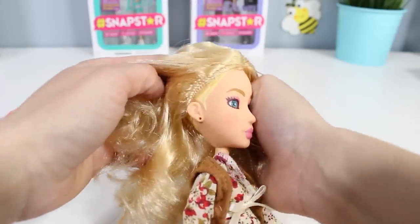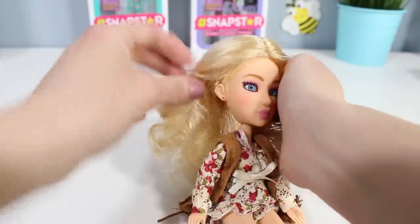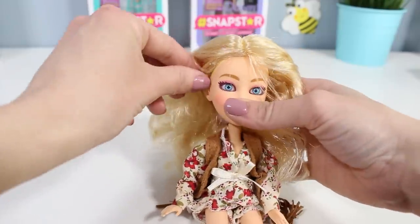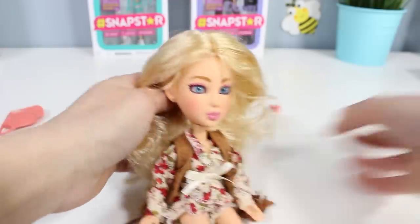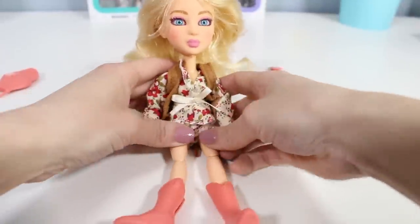Going under here, you can actually see her hairline. They did paint it so it looks like she's got sideburns and such. And it goes above her ear, so that's why it doesn't actually completely cover down to here. It's actually a pretty decent quality hair though, so I'll leave that alone. She's pretty tall, it's kind of hard to show her off.